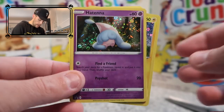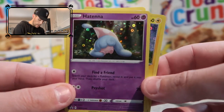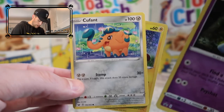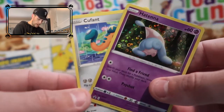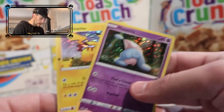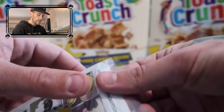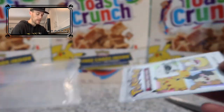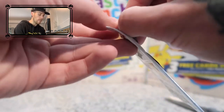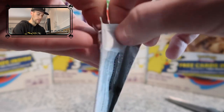We have a Hetena holographic with the General Mills special holographic pattern. You can see it's got this serial foil pattern back there, and then we have a Cufant on the end from whatever set it was plucked from. So we so far have two Pikachus and a Hetena holographic. If Pikachu is guaranteed in everyone, then the holographics actually are a lot harder to get than you can imagine, because you could have just random standard cards like you saw in the first pack there. Let's go ahead and open this as carefully as possible again.